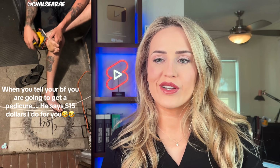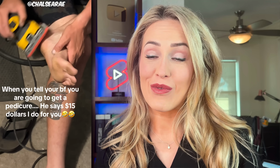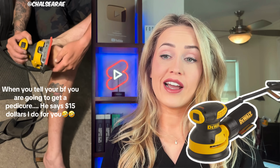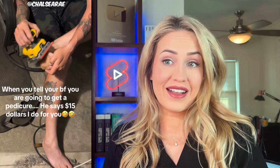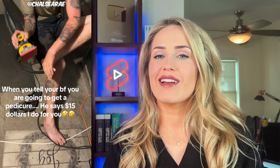Okay, when you tell your boyfriend you are going to get a pedicure and he says 15 bucks, I'll do it for you. Wow, that is a sander. I think that's for wood, not your feet, but let me know if I'm wrong. I read the comments and this is a proper 80 grit sander. Do I recommend this? No, but this is the difference between a pedicure and a manicure.